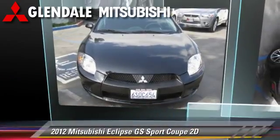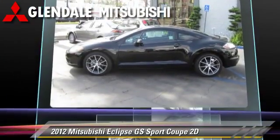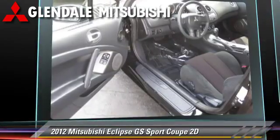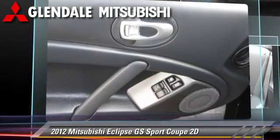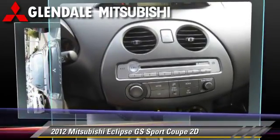The 2012 Mitsubishi Eclipse GS. Powered by a 2.4-liter four-cylinder engine with a four-speed automatic transmission with overdrive, this front-wheel drive coupe, with fewer than 25,000 miles on the odometer, is well equipped.